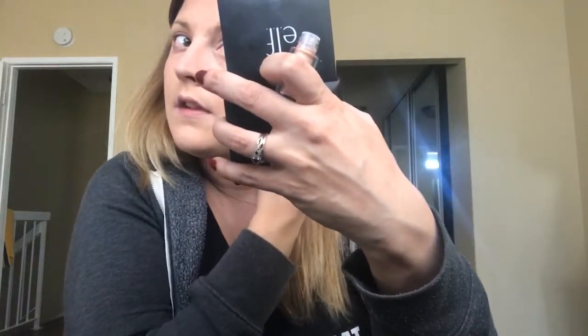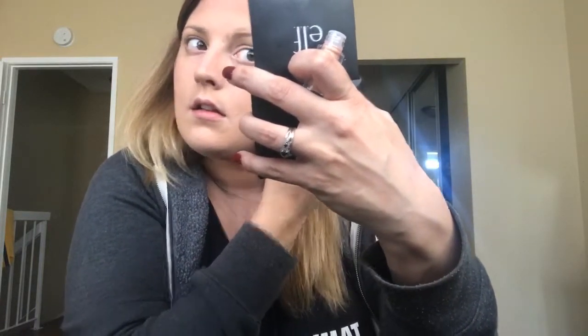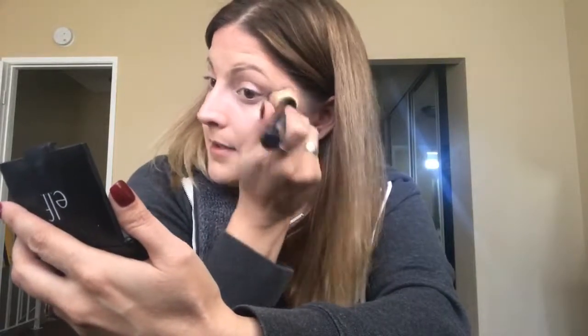So I'm gonna go ahead and put that over where I put the other highlighter. Just tap it right there on the high points. Just because it isn't very bright, I'm actually gonna use this brush for it and just dab it out. I would probably go over it again with my Anastasia highlighter kit or just a different highlight, because I like something that shows up a little bit more. This is very subtle, but it is very pretty and it blends really easily.